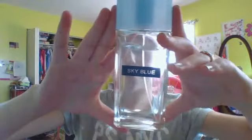This is my second favorite, and it's Sky Blue. And I have so much left. And then this is my favorite, and it's not the full size, sad face, it's the mini size, but the full size is huge, and it has chains and stuff, but it's still, see, you can see how much is left. There's a lot. I got it for Christmas. Alright, so that's all my perfumes.